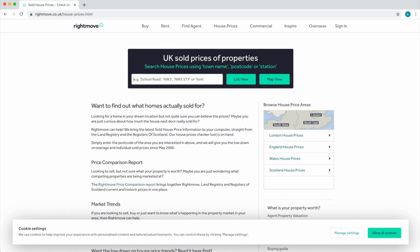So I'm just going to type in E13, part of East London. It could be any postcode, doesn't matter where you are. London, Greater London, satellite town, larger city, somewhere in the Midlands or up north, absolutely fine, or in the south. Wherever you are, this works in the same way.